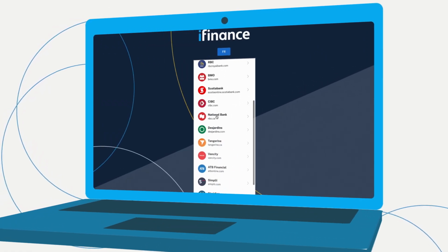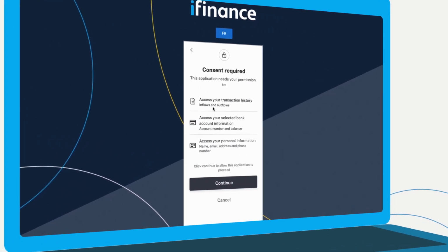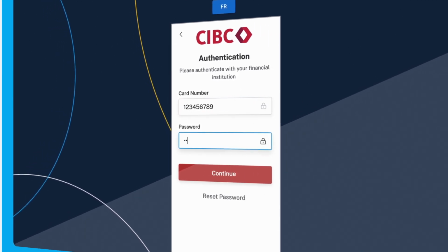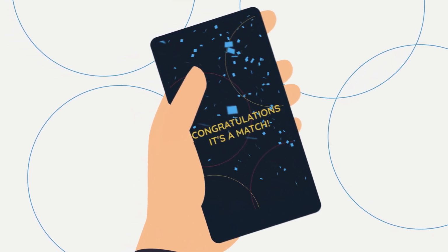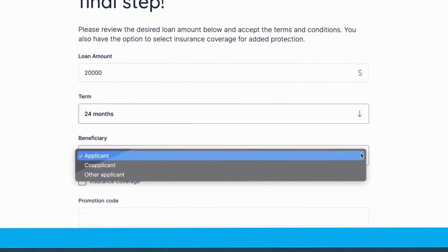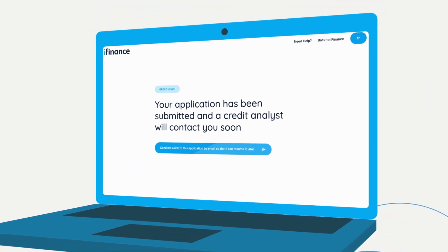Step 4. Once approved, they must validate their identity by connecting to their bank account using their financial institution credentials. This step will also allow us to confirm the income that was submitted in the application. Step 5. Clients must complete required fields such as the amount they wish to borrow, loan amortization, payment frequency, and payment dates. Once completed, a loan contract is created.